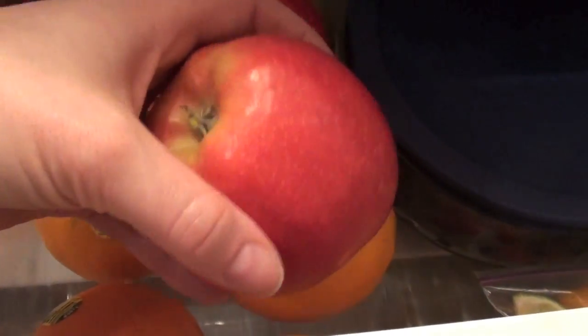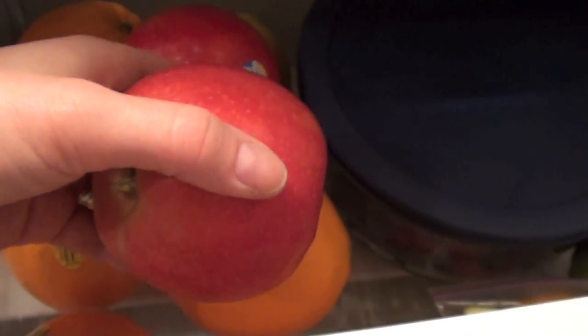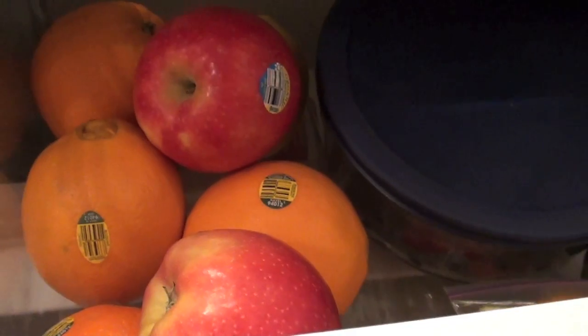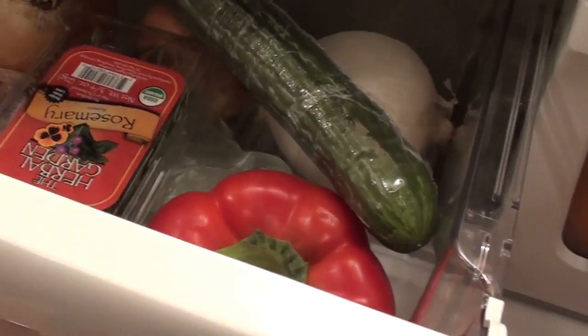Now when it's apple season in the fall, we have great orchards around here, so we get a lot of fresh apples, even in our store. I'll keep those out on the counter when they're fresh, but when it's winter like this, or summer or spring, I keep them in the fridge. Just makes them last longer. Also in the summer and spring, it's nice to have a cold apple, I find.